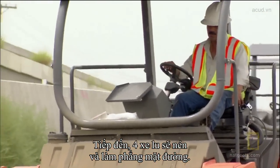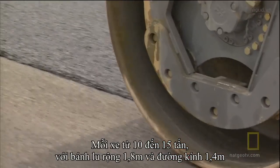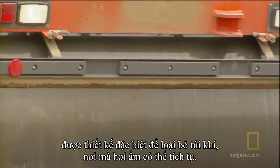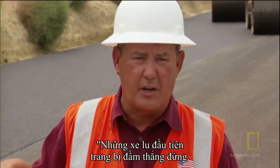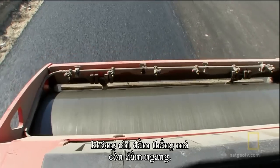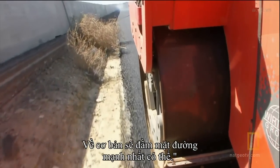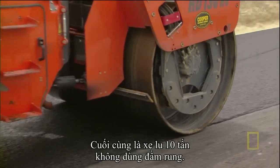Next, 4 rollers flatten the asphalt. Each 10 to 15 ton machine rides on 2 6-foot wide, 4.5-foot diameter drums, specifically designed to squeeze out air pockets where moisture could later collect. The first roller is a straight vibratory roller that vibrates vertically. The next 2 rollers in line are what we call our Aussies. They not only vibrate vertically, but they also oscillate horizontally to try and basically knead and pound the mix in as tightly as possible. The final 10-ton finishing roller bears straight down without vibration.